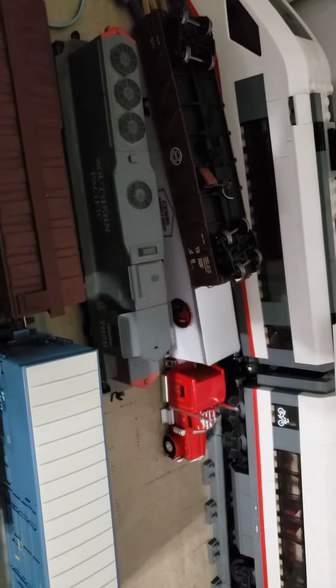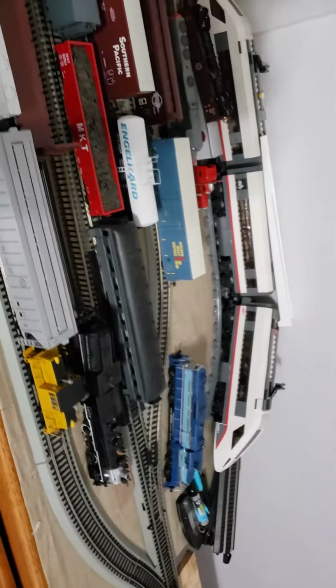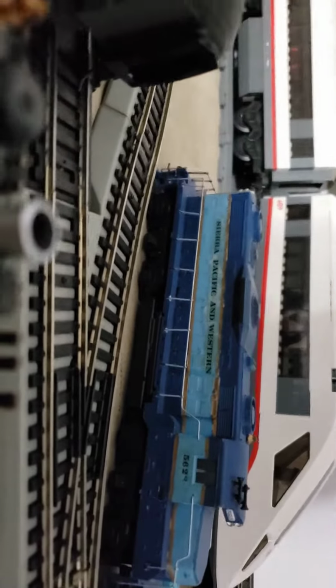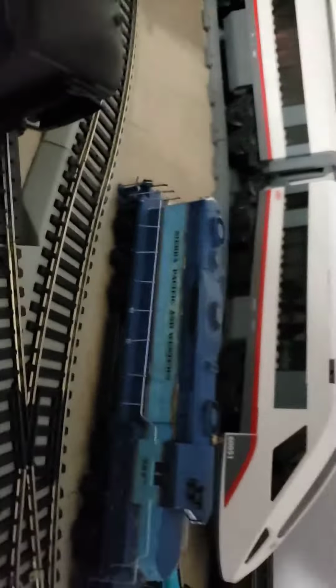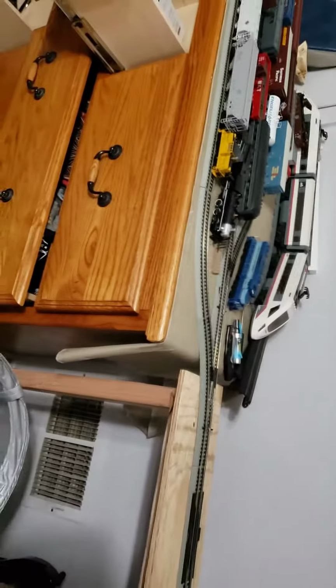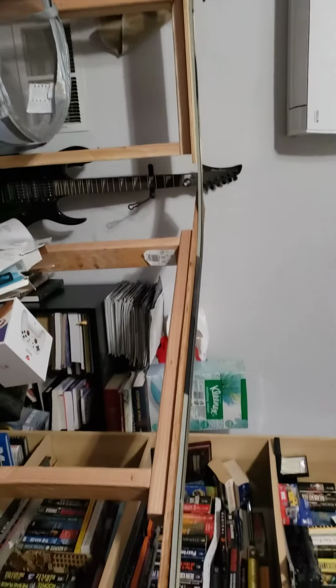I have a Peterbilt truck, because I drive Peterbilt trucks for my company. I have a Lego train back there. And then this is Sierra Pacific and Western 562. Looks like 5261 or 5268. Cannot really read the number. I actually got that at a train show, probably at Sacramento. Well, this is my layout starting to come together.